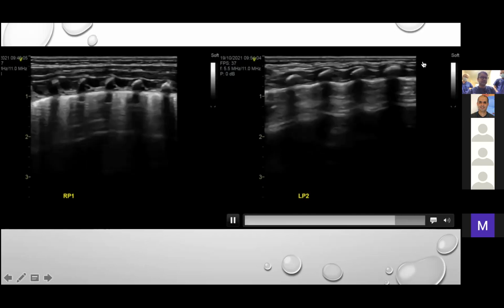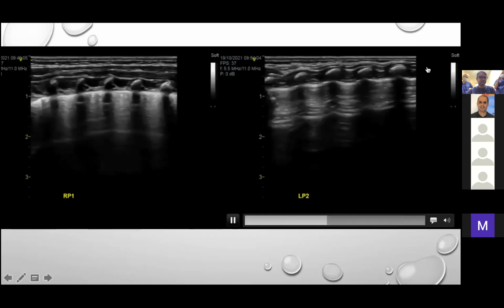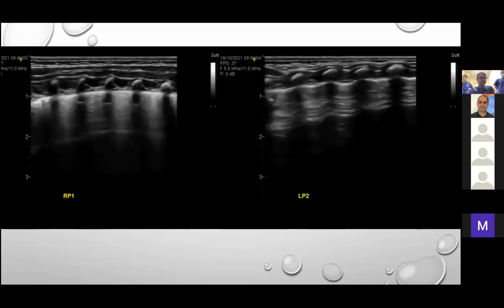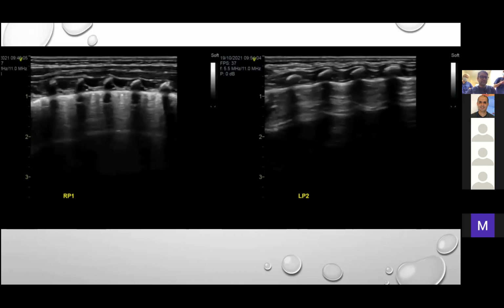So what I learned from it was to have confidence in what we were seeing on the lung ultrasound, and that there had clearly been a change from the first X-ray, which fitted with the clinical picture.